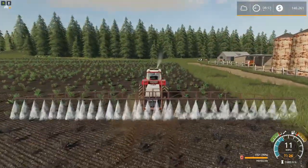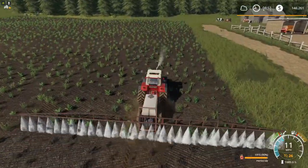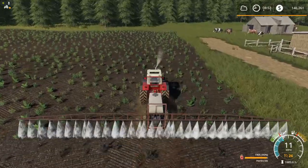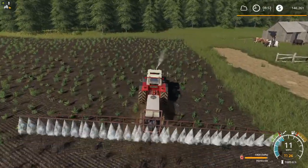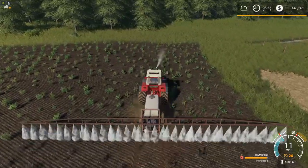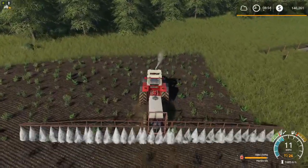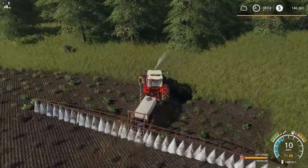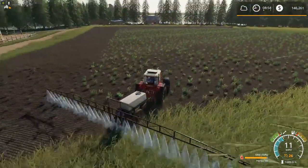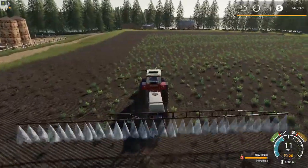I really like it. It's nice and wide. It's going to take care of this. I mean, this isn't exactly a huge field, but based on what we normally have or have had in the past, this is a massive field. So, yeah, this is going to work great. Very nicely done. Very nice indeed.